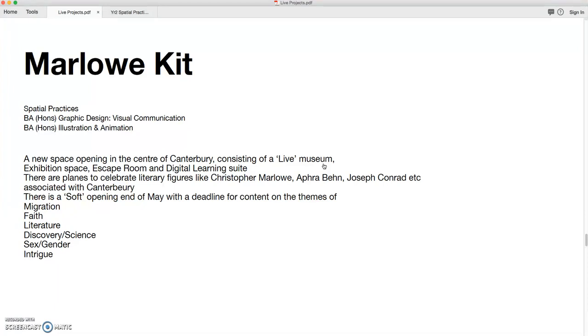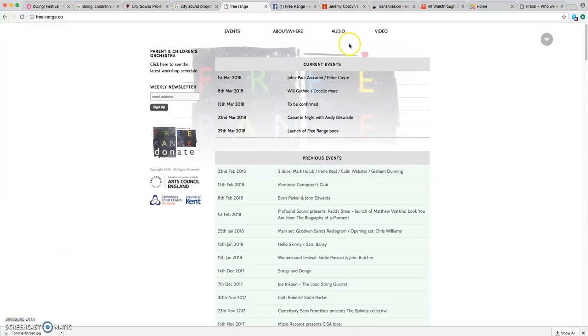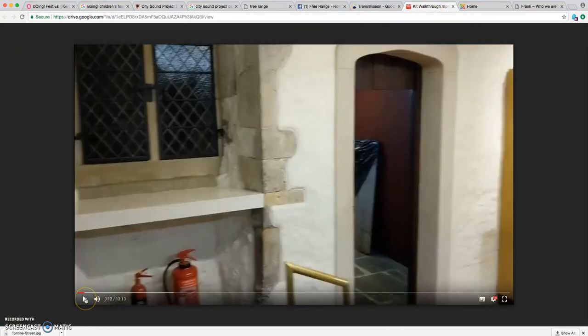I think they've pushed the opening back, but they're really interested in all sorts of different content, some of which you may have made already, to do with migration or faith or literature or discovery, sex, gender, intrigue. These are the sort of themes associated with these writers here. So there's lots of stuff I think that could be repurposed, but what would be interesting is to see the walkthrough. So if you could just have a quick look, this is what Jamie sent me.